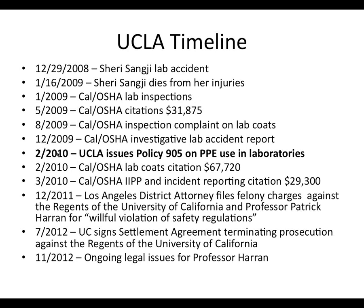So moving back up to February 2010, that was when UCLA issued Policy 905 on PPE use in laboratories. This became really the foundation for the huge section on PPE that was in the settlement agreement between the UC Regents and the LA District Attorney, and we'll go into more details about that.